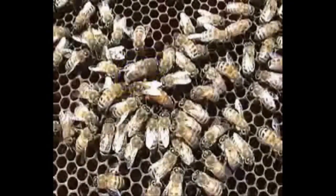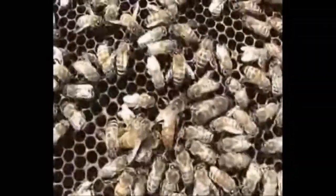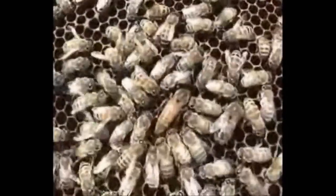Watch the queen closely. You will see her lay an egg. She is looking for a clean cell. When she finds one, she lowers her abdomen into the cell and deposits an egg.